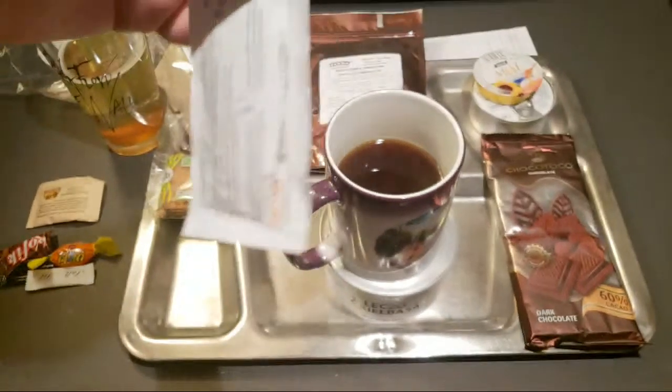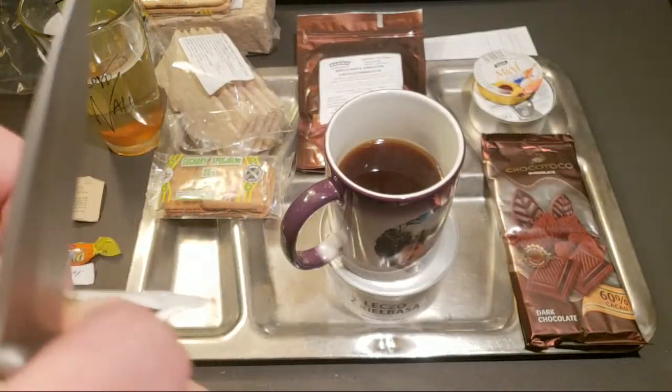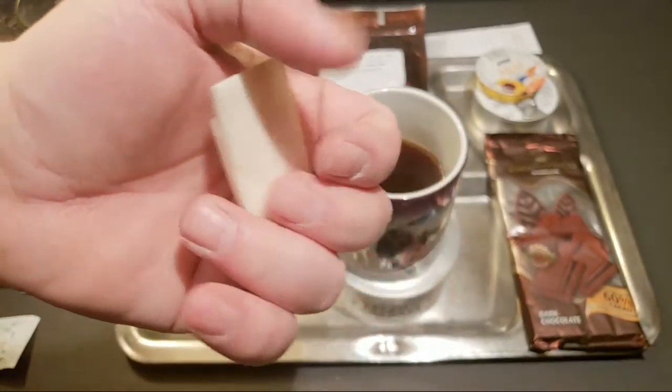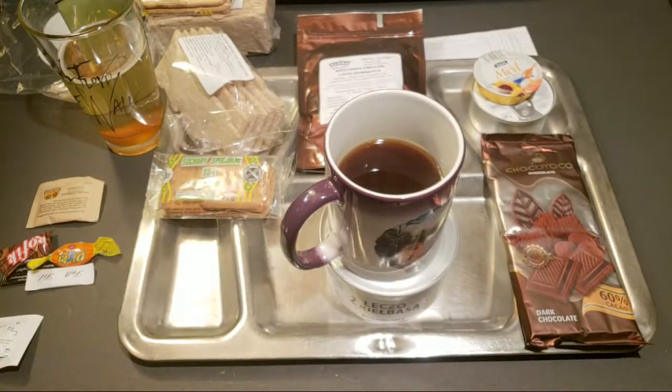Let's try out this Beef Fresh Wet Wipe. See what it's all about. It's kind of got an orange tint to it. You guys can't probably see it on camera, but it does have an orange tint to it.